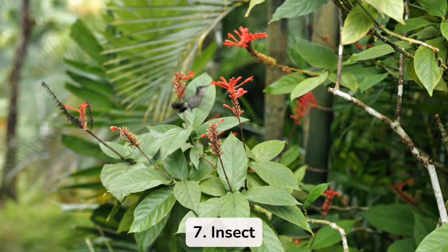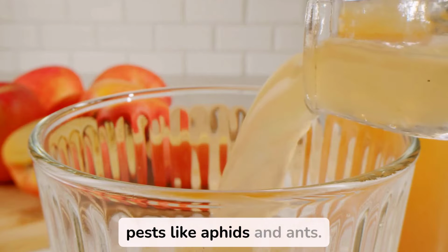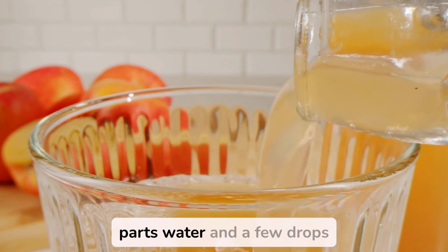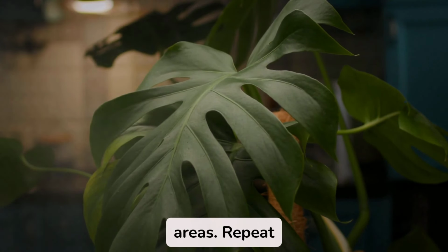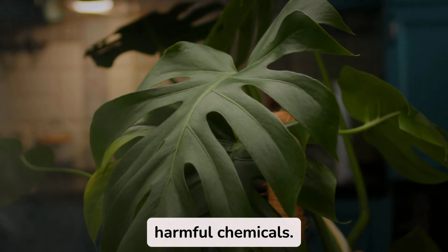7. Insect repellent for plants. Protect your plants from pests like aphids and ants. Mix 1 part apple cider vinegar with 3 parts water and a few drops of liquid soap. Spray on the leaves, especially the affected areas. Repeat every 2 or 3 days or after rain to repel invaders without harmful chemicals.